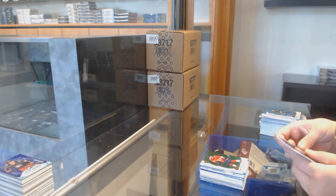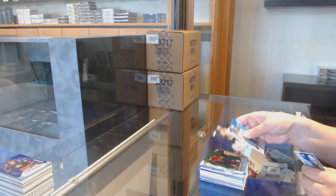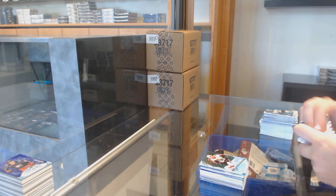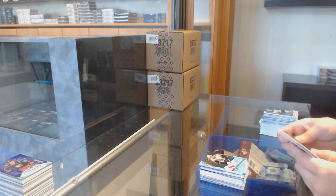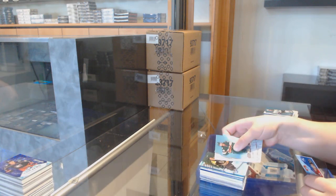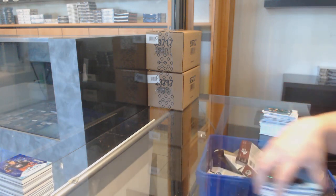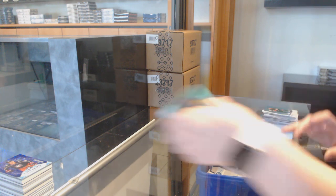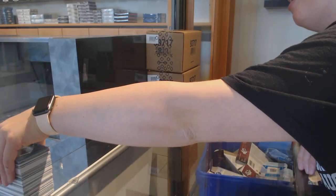Green for Florida, Jonathan Huberdeau. $9.99 rookie for Ottawa, Josh Norris. Green for Toronto, Mitch Marner. And $4.99 rookie for Boston, Jack Studnicka. And that concludes inner case number one. What's everybody thinking so far? How do we like it?